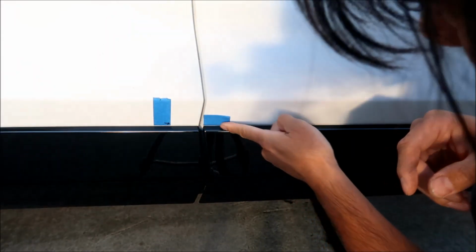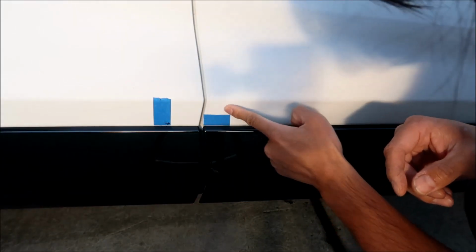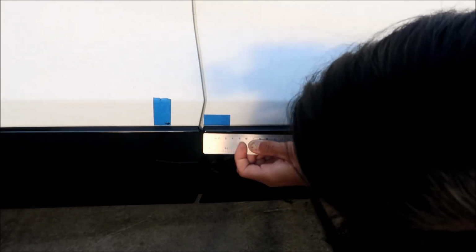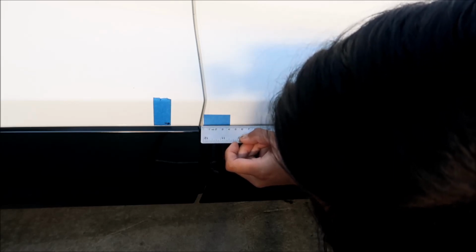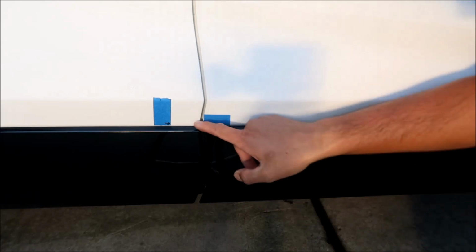Okay, just like that. Boom. That's our 40 millimeter mark right there. Okay, so if we look at it, I'm going to measure from the edge, right there. Okay, that's 40 millimeters right there from the edge. All right, perfect. That actually worked pretty well.